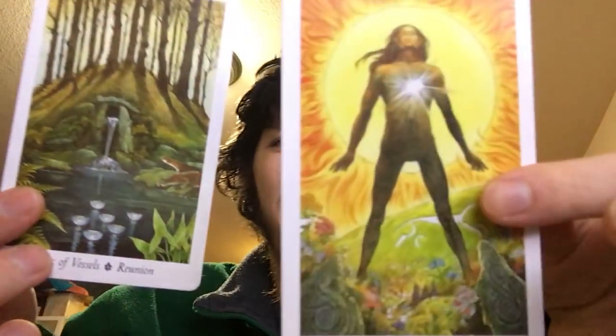Yeah, the Six of Cups with the Sun's energy. So this is a reunion with life, with positivity, with energy. So you will be reunited with your emotions of feeling connected, with your emotions of fun, of positive energy, of happiness, things of that nature.